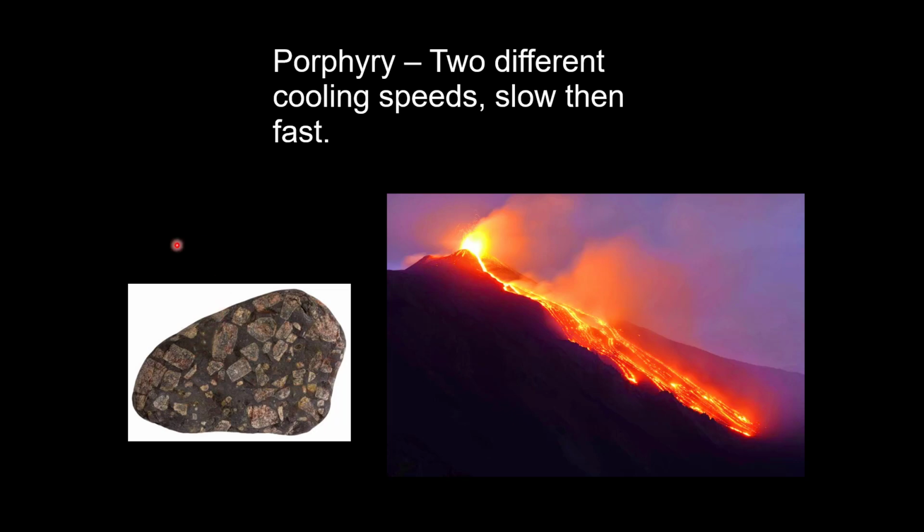In the real world, we would name it an andesite porphyry or a dacite porphyry or rhyolite porphyry, whatever. We're not going to worry about that. If you see those two different crystal sizes like that, it's a porphyry. Okay, so that's igneous rocks.